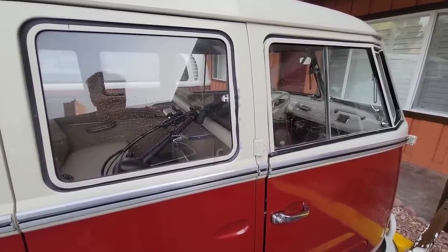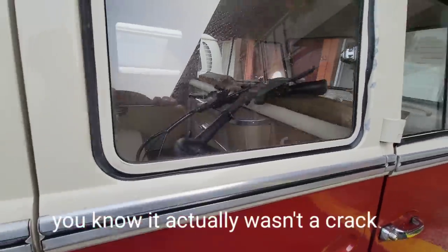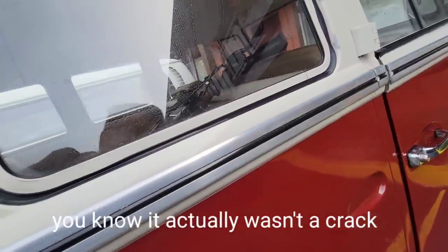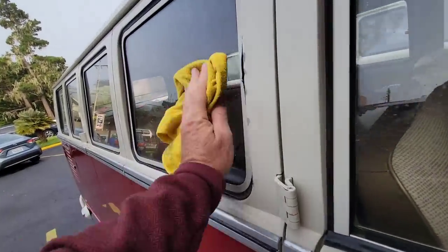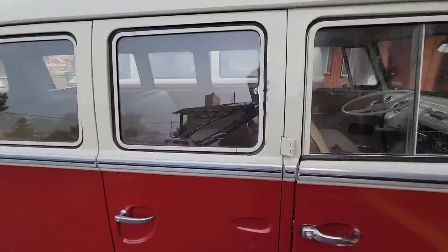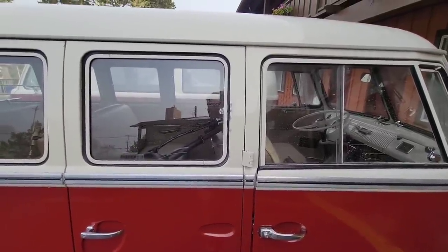But luckily they didn't break the glass, or did they? Is that a crack? It might be. Original glass too. That's a bummer. I think they did break one of the laminates. Didn't notice that last night. Nice of them. Thank you, Mr. Tweaker in Novato, California. Right near San Francisco, by the way.